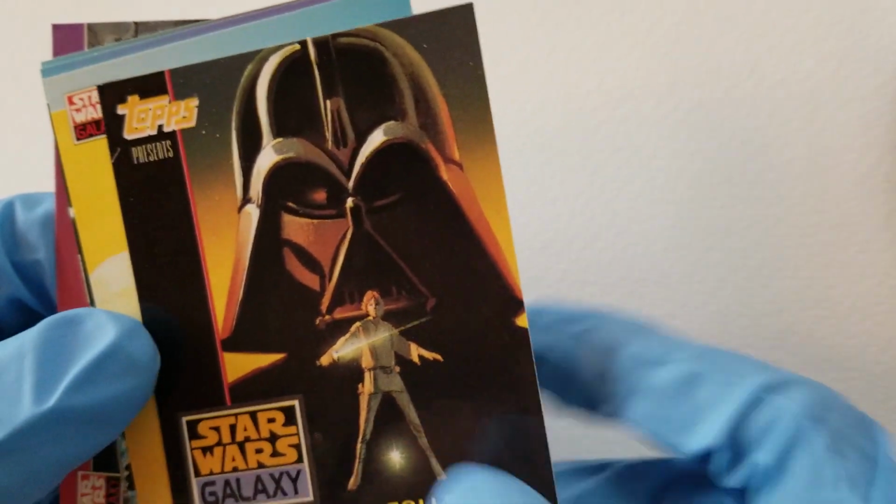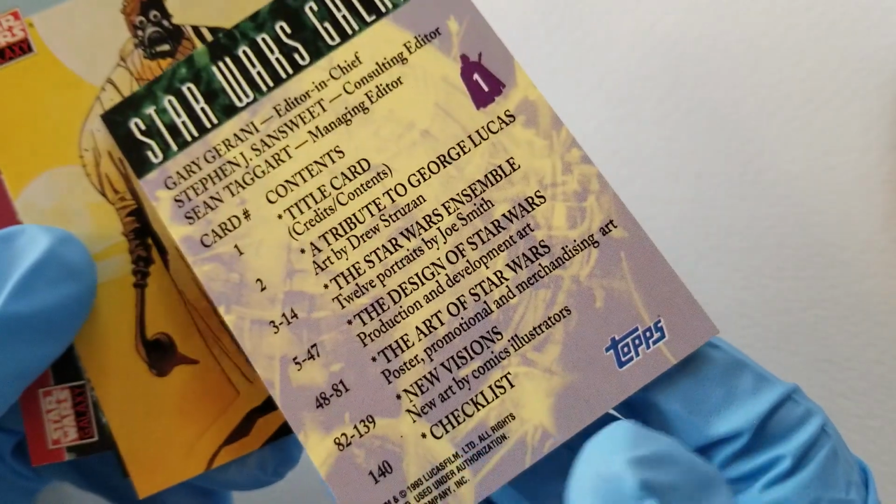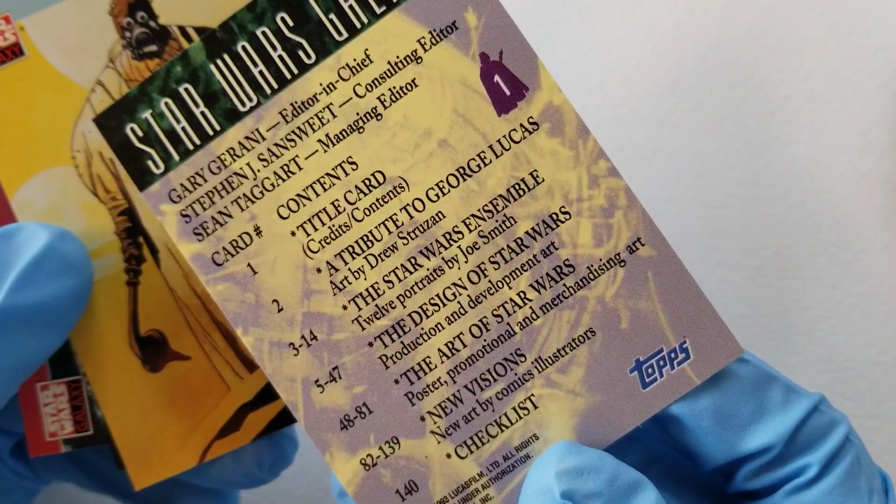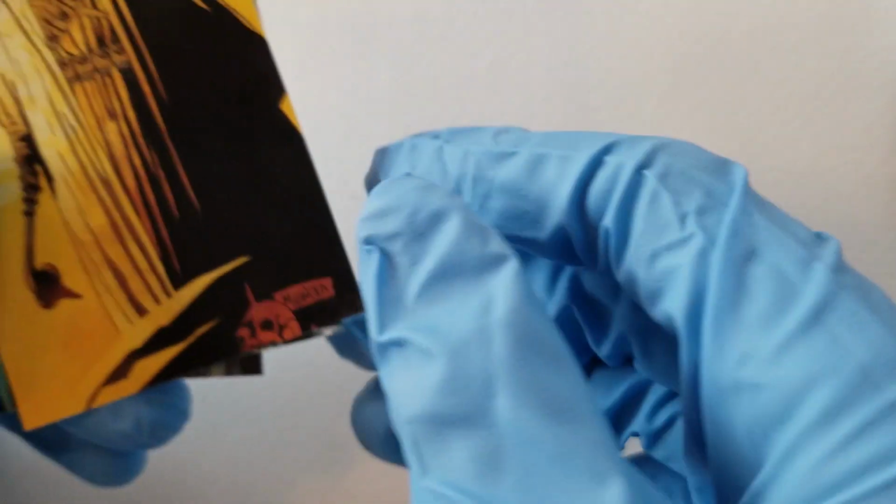I got the sort of intro card, which has a table of contents, thankfully. You could get lost otherwise. Very important to have that.